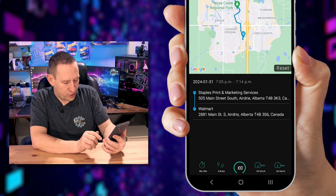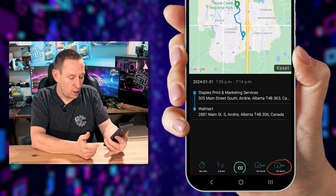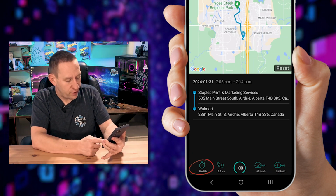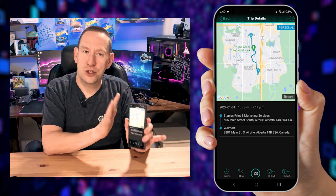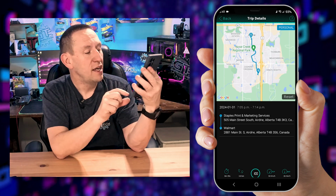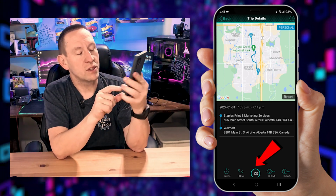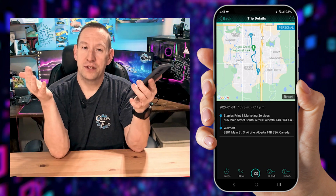So I know that they drove at a top speed of 53 kilometers an hour, average speed of 26 kilometers an hour. It took about 8 minutes and 39 seconds, and they traveled about 3.8 kilometers. Obviously, this is a short route. This is the app installed on my teenage son's car. The nice thing is it also gives a driving score. So he got a driving score of 100 out of 100. So he's doing excellent with his driving.